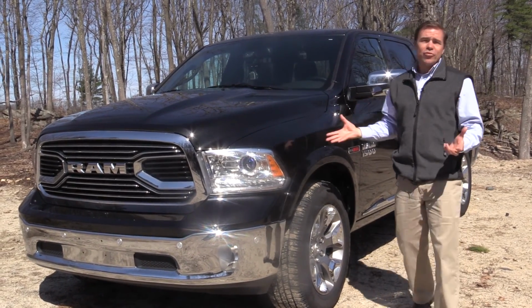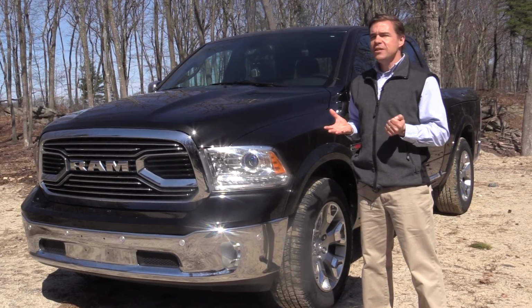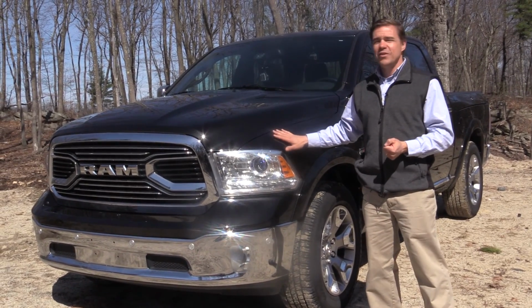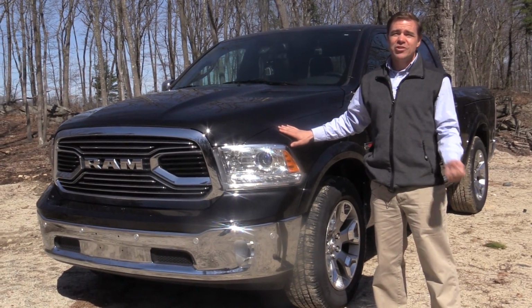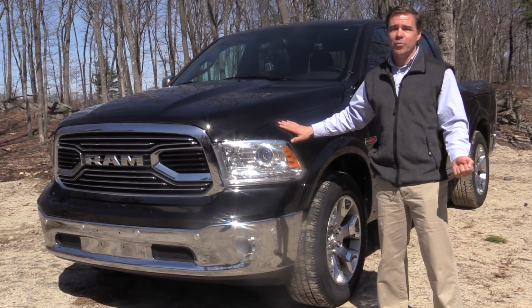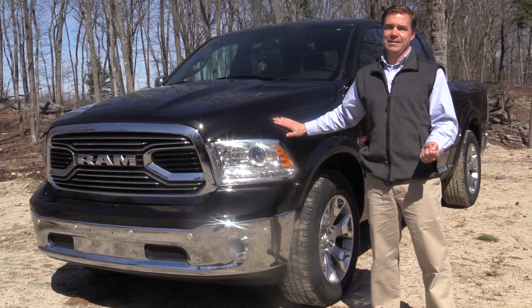So with this truck, you have a V6 turbo diesel engine, and one of the things that's great about having a truck of this size with that kind of engine is you're still getting more than 20 miles a gallon. You're actually getting 27 miles a gallon possible on the highway.